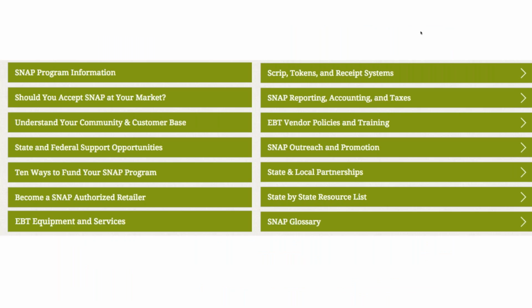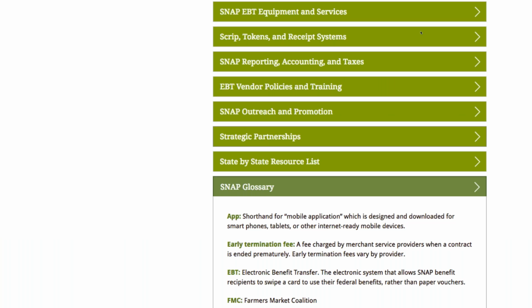So we basically compiled all this information onto the website into these menu items. So this is the full SNAP guide menu that you'll find. It includes basic SNAP program information, questions you should ask if you are thinking about accepting SNAP at your market, ways to help you understand your community and customer base, state and federal support opportunities, our very popular page, 10 ways to fund your SNAP program, as well as links directly to the USDA website to become a SNAP retailer, equipment information, information about tokens and scripts, vendor policies, and ideas for local partnerships. So any of these items, you just click on it and it opens up. This is our SNAP glossary. That's the last menu item, which is very useful.